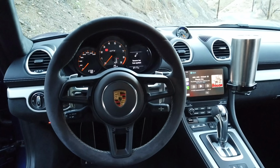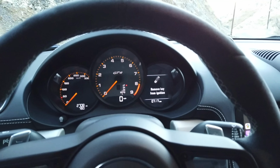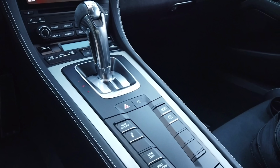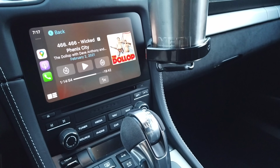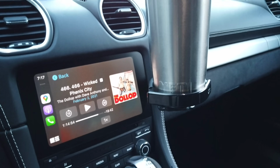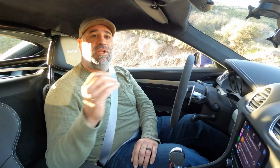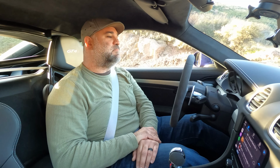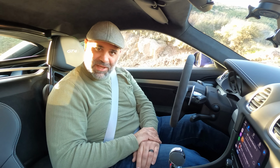I will not judge you if you get the PDK. It is very good, and I understand why somebody would want it, depending on how you like to drive and how you want to use the car. The ratios are not fundamentally different. It's not a close ratio gearbox. It's a little closer, but you're still pretty much doing your same gear changes at roughly your same speeds. So they haven't undone the Cayman complex.